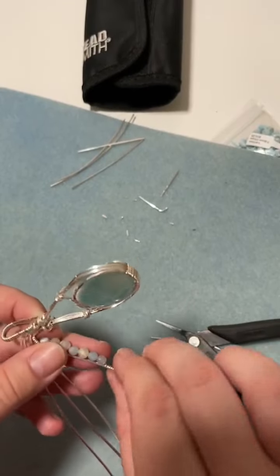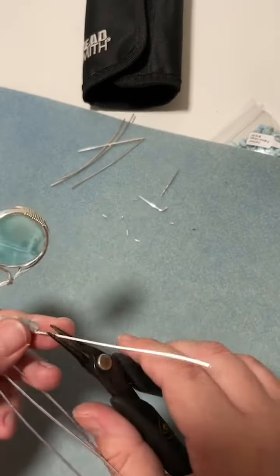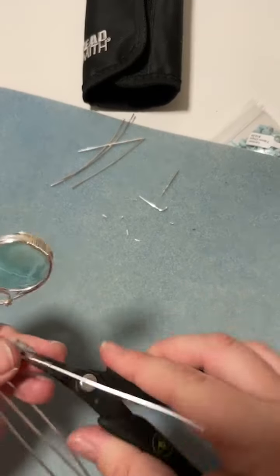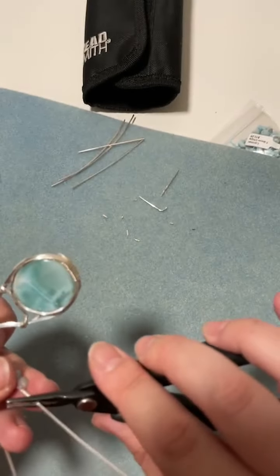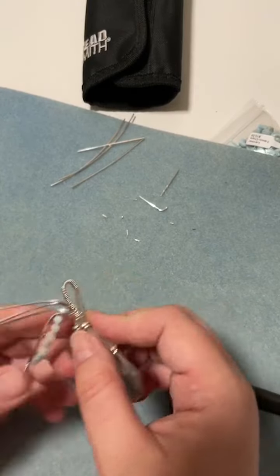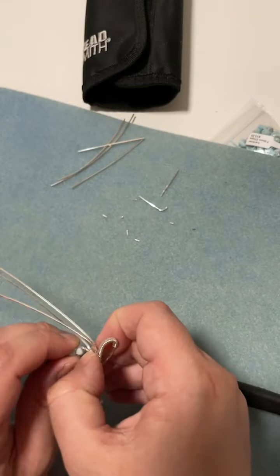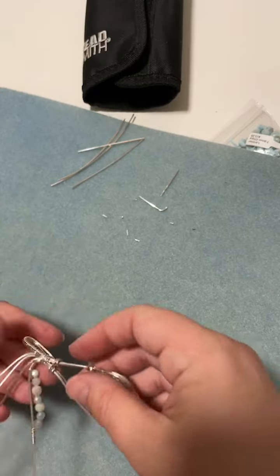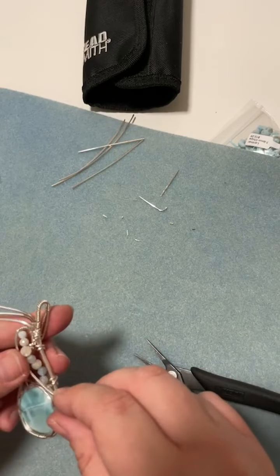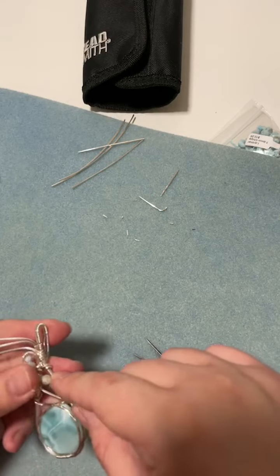Okay, so we're just securing everything on here, giving it all the nice twists until the wire is used up, and then I'm just going to make sure everything's nicely pressed down. These gemstones aren't going anywhere. Okay. And I can push it out a little. We can change the location of it. Okay. So now I'm going to start making the design. So I'm actually going to take this one. We're going to wrap it on. So, there we go.